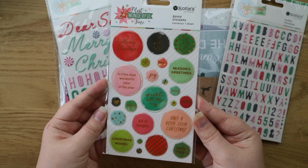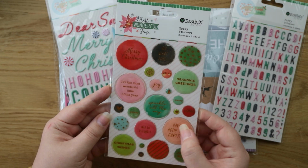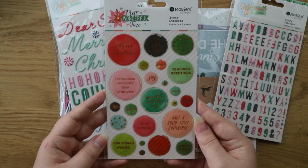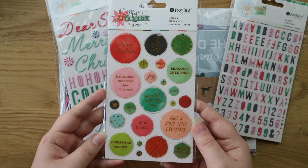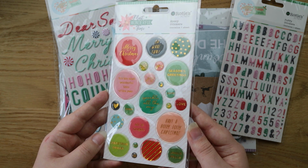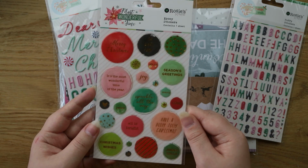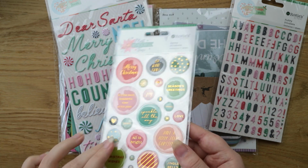And then there's this set of puffy stickers. So these are epoxy stickers. So they are clear epoxy, I guess, like resin. Epoxy is resin, isn't it? With gold foil details on. Can you see that? Yes, you can see that. So, do you want me to read them to you? It says, Merry Christmas, oh what fun, jolly, joy, season's greetings, it's the most wonderful time of the year, sparkle all the way, merry, love, peace, all is bright, Christmas wishes, have a holly jolly Christmas, and jingle bells. There's also one down here that says 25, and then you've got a few decorative ones as well. So that's really nice. I really like those. Really pretty. Great for if you do December daily or Project Life or just general scrapbooking, I think.